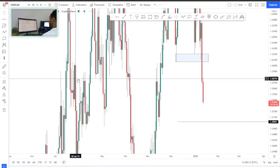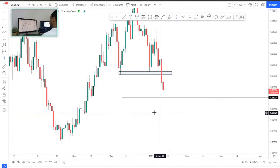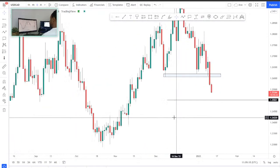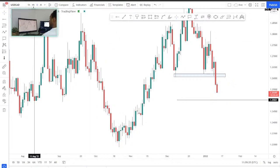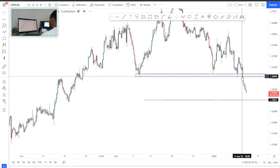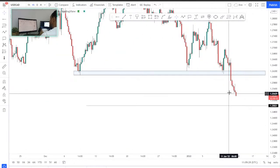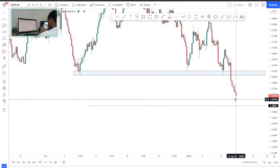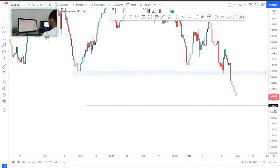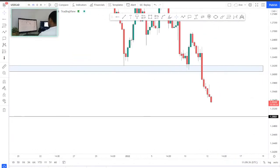So yeah, which is that support there on the left. So yeah, USD CAD looking very, very bearish. Not much opportunity to short, unless shorting it up here, into that support. Other than that, there isn't much opportunity to trade it. So yeah, USD CAD, I'm expecting that to push on.